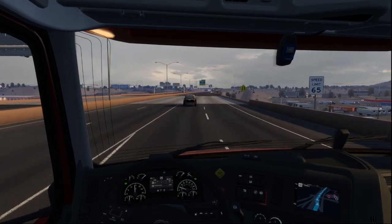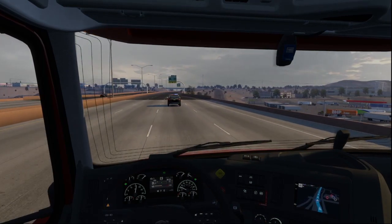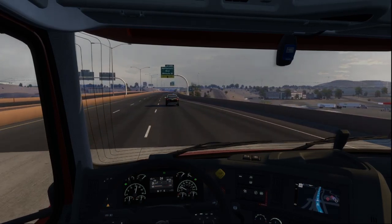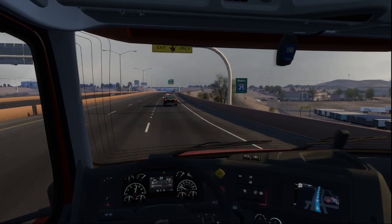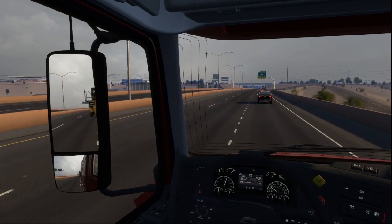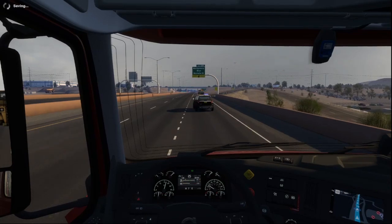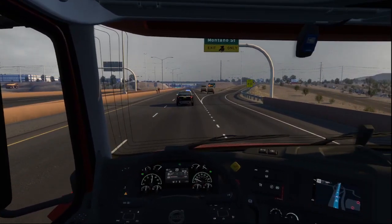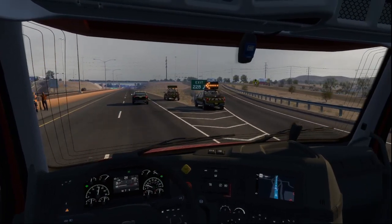Yeah, see that little beep there, just because we got over a little bit. Yeah, that's that annoying part. Getting ready to shift lanes. So while we sit here and we shift lanes, I'm going to go ahead and throw up a little cinematic shot. And then I will see you guys on the other side of that.